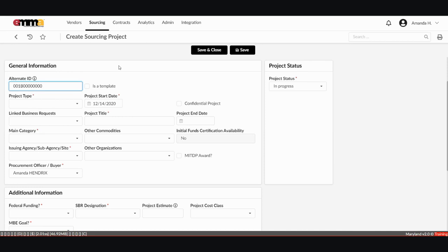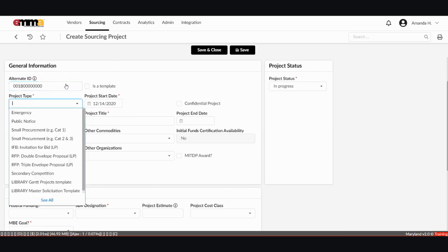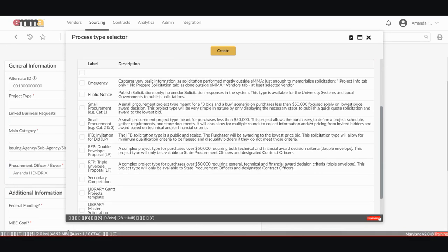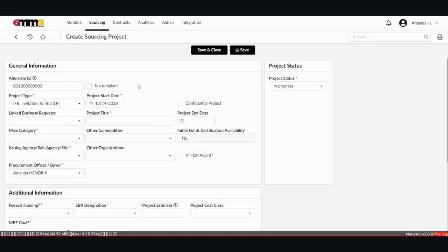The next field is the project type. This is an asterisk field. Click this field to open the drop-down menu and select the type of project you plan on procuring. You will see a list of different project types here. If you select the See All option, it opens a new window that provides definitions for most of the procurement types, so you can pick which one fits your criteria the best. So for this example, I will be selecting the IFB invitation for bids right here. I can do this by selecting the checkbox next to the type, and it automatically closed that pop-up window once I did that.